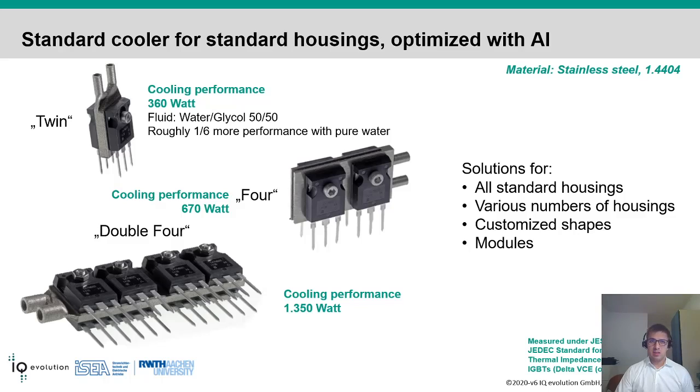What you see here is our standard cooler for TO247, the twin, 4 and double 4. More coolers are being made, for example the 3, 6 and double 6, and any other number can be made. The cooling performance is incredible.